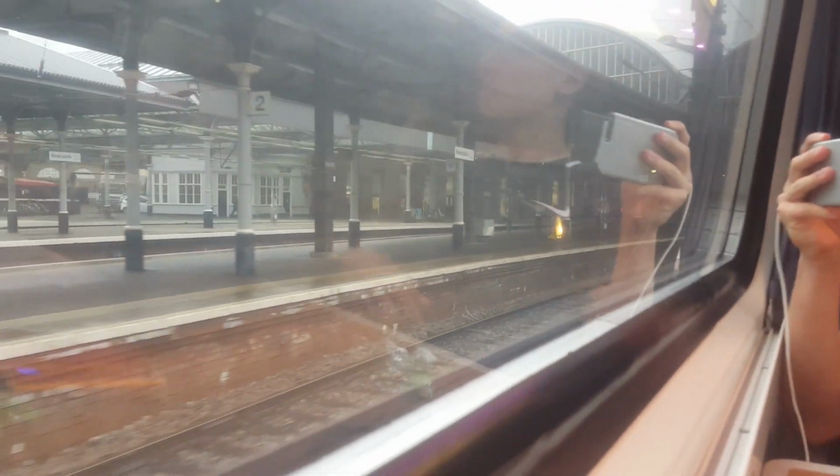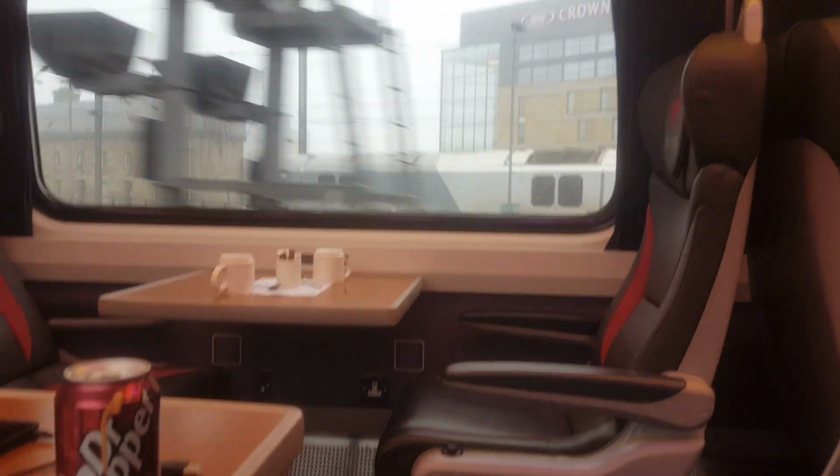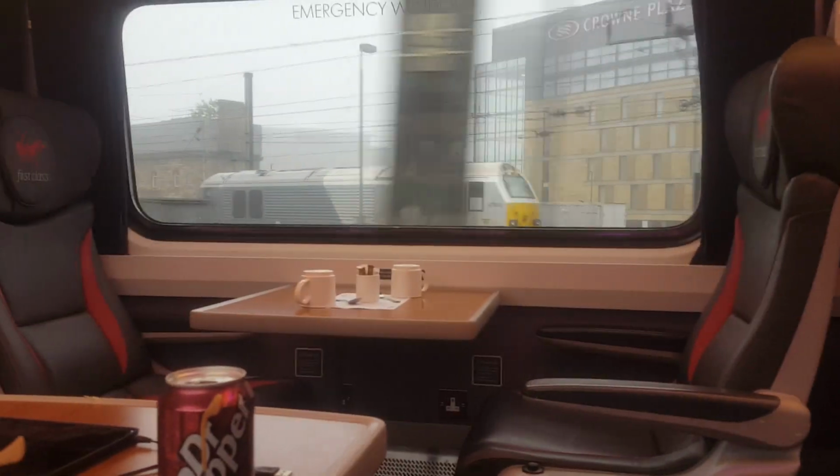So that's us now departing Newcastle. And these go to mainline. Over there is 67014, with an old Kilton livery. As you can see, we've got the tunes playing since Edinburgh.